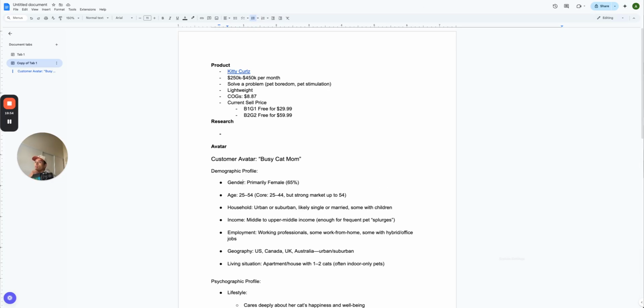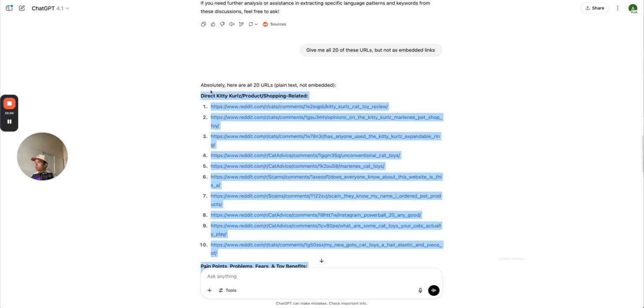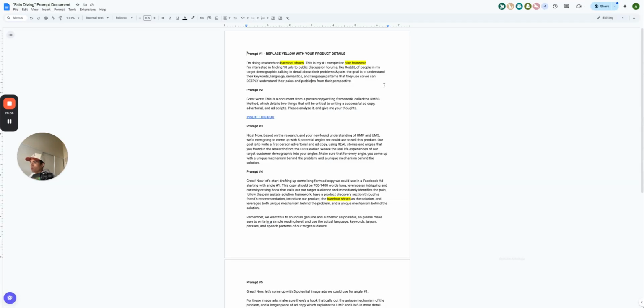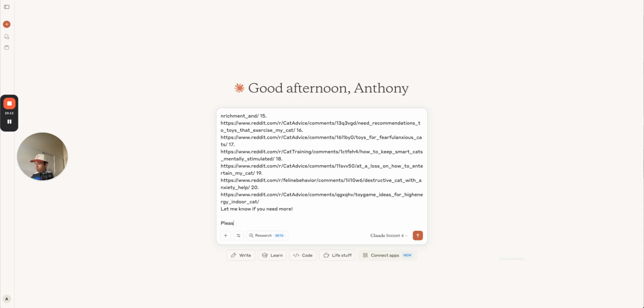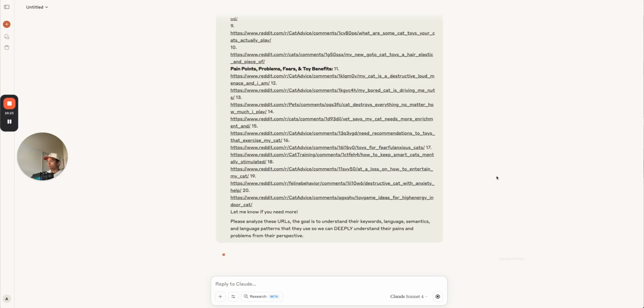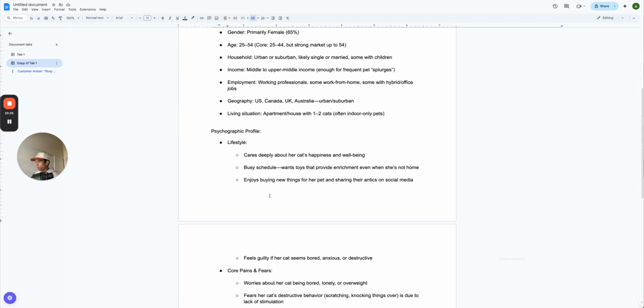All right, so now that we have the URLs as well, what I'm going to do is grab these URLs and bring them into Claude, paste that in, and then grab our pain diving prompt and just grab a section of it and say, please analyze these URLs. The goal is to understand their keywords, language, semantics, and language patterns so that we can deeply understand their pains and problems from their perspective. Let's keep it going. Awesome. And while that's cooking up, we can also get started on the actual offer.